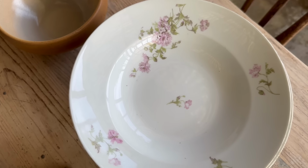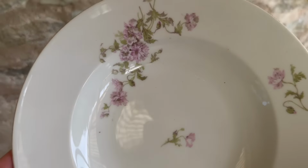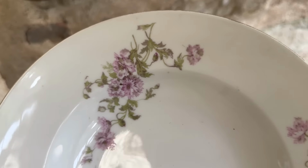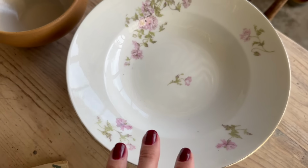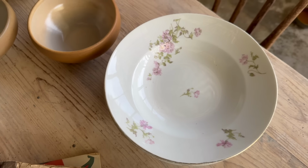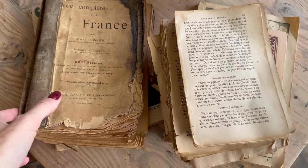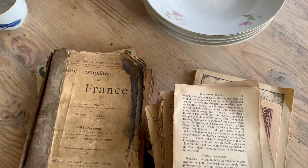My friend loves cooking as much as I do and dishware as much as I do. She got these beautiful plates. They used to have a golden rim at some point. They were, I think, 50 cents each. This was at the Ressourcerie, and I've explained this before. A brocante is usually more expensive. These were at a brocante, but she got all these for 15 euros. So this was a good deal.